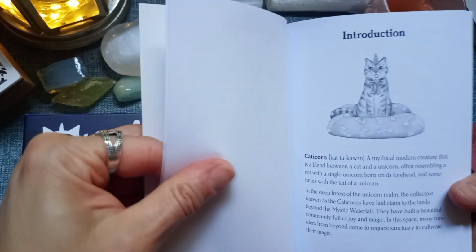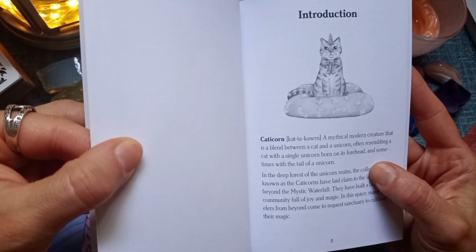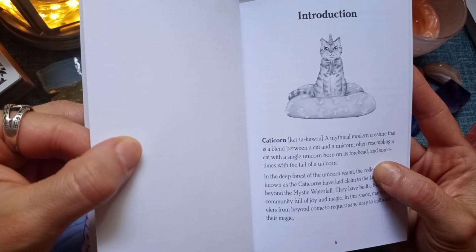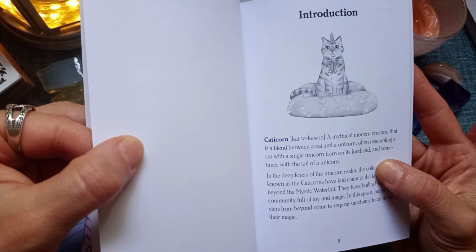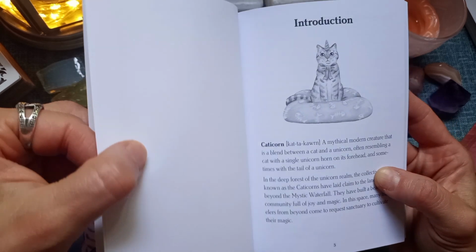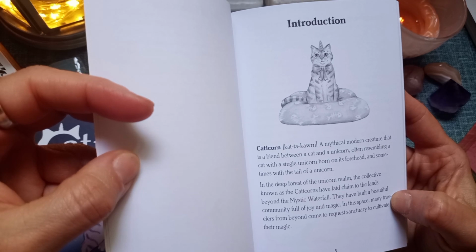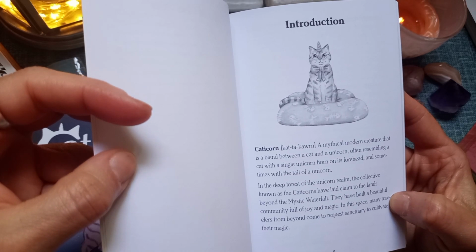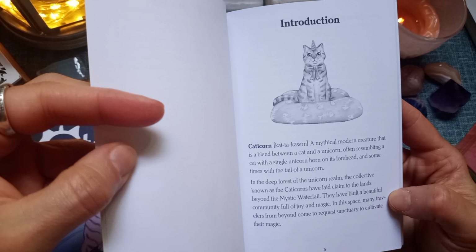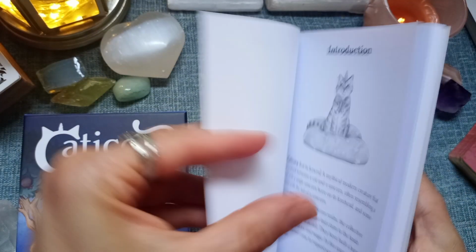So in the guidebook, we have an introduction. Caticorn, a mythical modern creature that is a blend between a cat and a unicorn, often resembling a cat with a single unicorn horn on its forehead and sometimes with the tail of a unicorn. In the deep forest of the unicorn realm, the collective known as the Caticorns have laid claims to the lands beyond the mystical waterfall. They have built a beautiful community full of joy and magic.